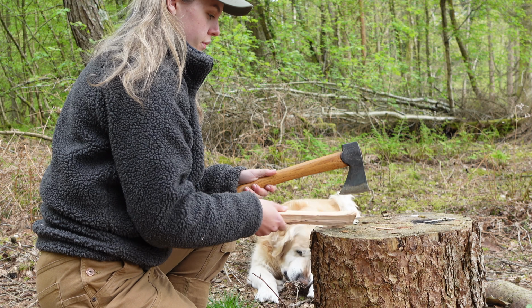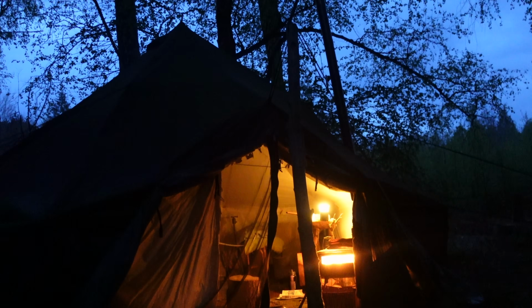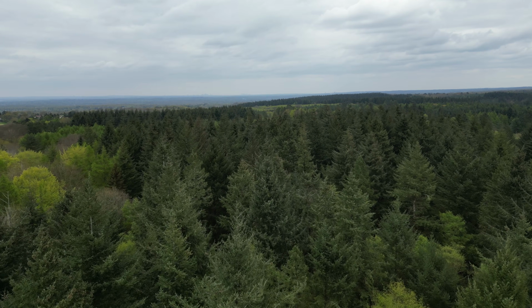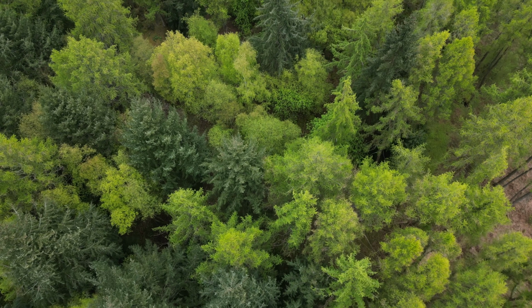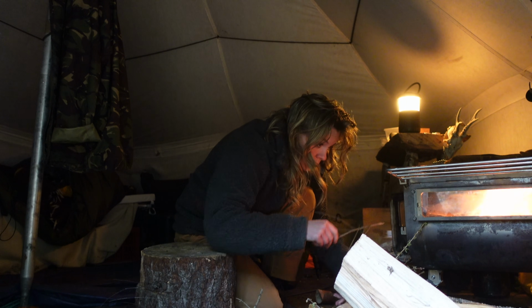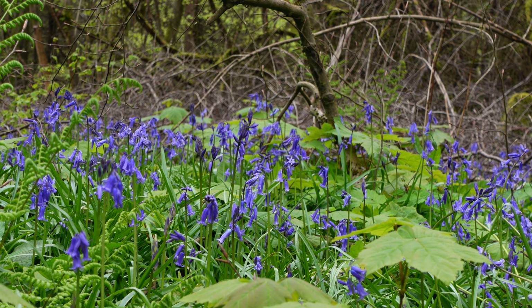For the next few weeks, I'm going to be spending as much time outdoors as I can and living to and from this bell tent in this beautiful ancient forest in the south of England. Back in 2020, I spent 3 months living from a bell tent, and I've come back again in hopes of finding some peace, stability, to be totally connected and grounded to Mother Nature.